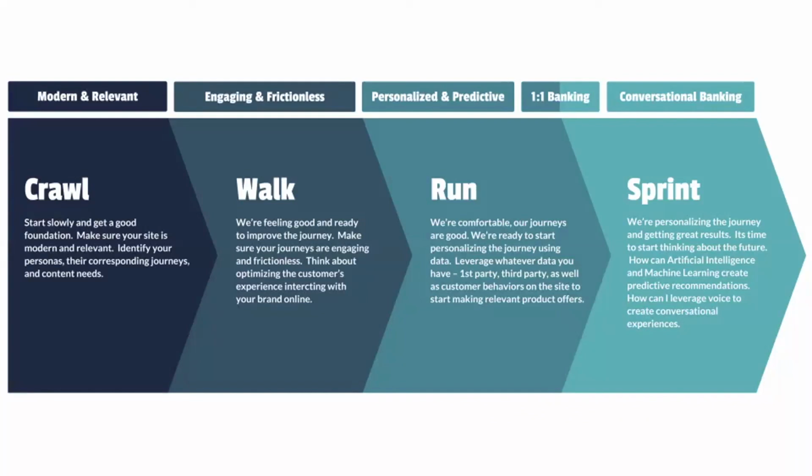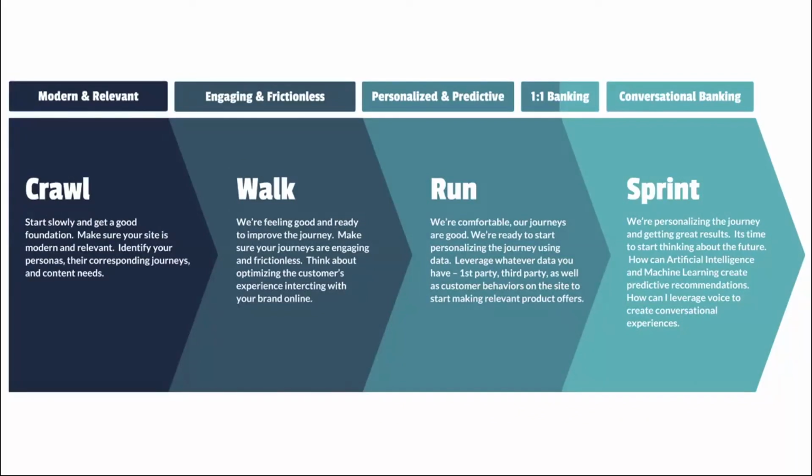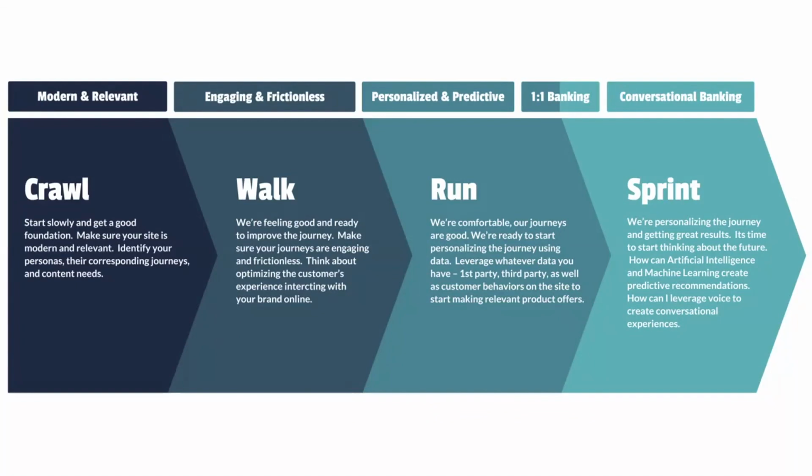But I want to emphasize that a lot of the things we talk about, especially towards the higher end of that digital journey roadmap, are pretty cutting edge. There's not a lot of banks and credit unions doing that today. Obviously, you have Bank of America with Erica and their chatbot assistant, but they're really the only ones kind of doing this. So you don't have to be too overwhelmed by this. What we like to employ is a crawl, walk, run approach to this.